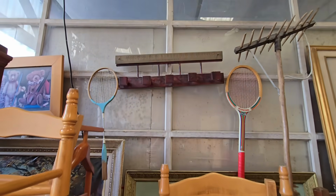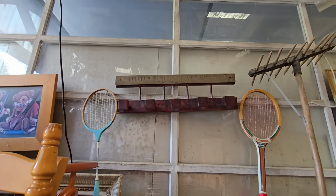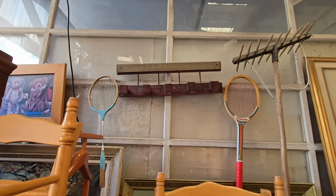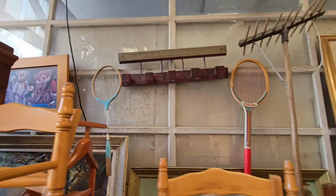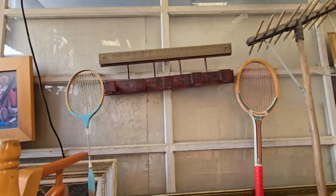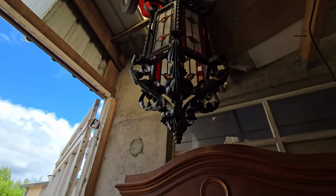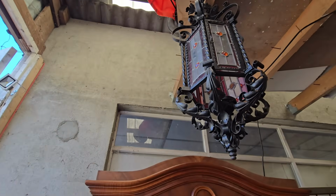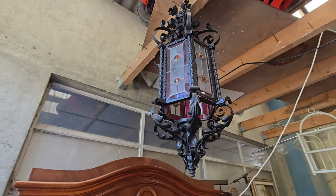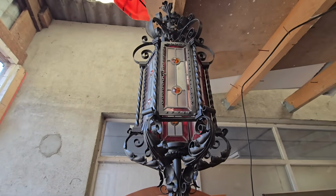I just noticed an unusual thing up there. American Engineering Company. Does anyone know what that is? L to the left, R to the right. Don't know whether that thing beneath it is attached. I think it is. Wow, look at this light. I've got one of these, but that's rather a nice one. Very ornate, that would look beautiful in a Gothic style entryway, hallway.